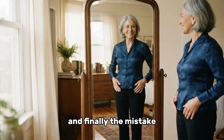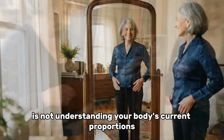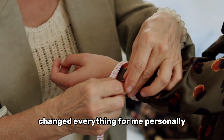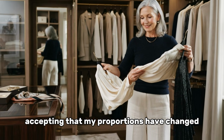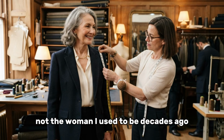And finally, the mistake I consider the true foundation for everything else on this entire list, number 1, is not understanding your body's current proportions. This is the one that changed everything for me personally, and I mean that honestly. Accepting that my proportions have changed, and then choosing tops that flatter the woman I am right now, not the woman I used to be decades ago.